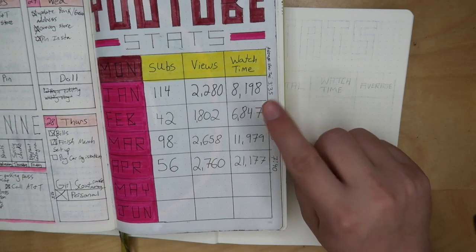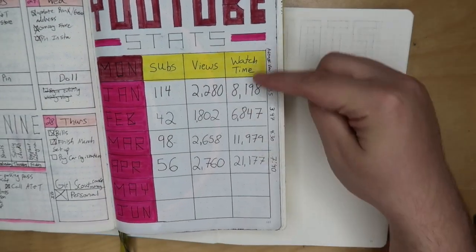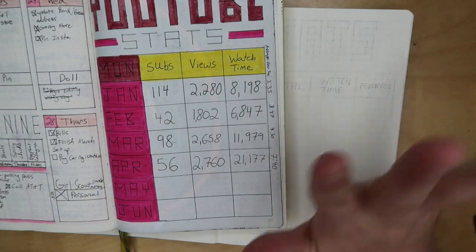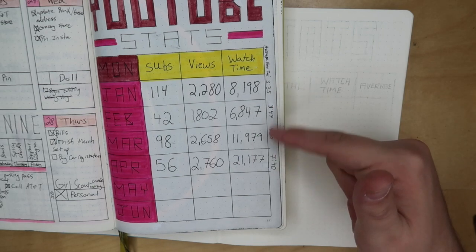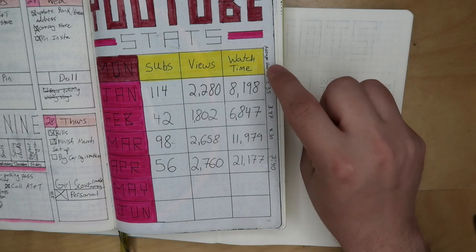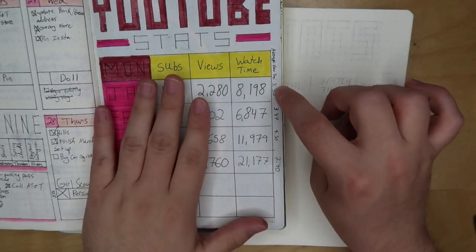I got this from Cindy Guntart-Baldo, who also does YouTube, and so it's like subs for that month, views for that month, my total watch time for that month, and then my average watch time. The only one I'm really concerned with is the average watch time because I want people to like my videos, so the longer they watched, it means the more they liked it, right? So this is the one I'm most concerned about, which I didn't think to add until afterwards because I want people to watch all my video.